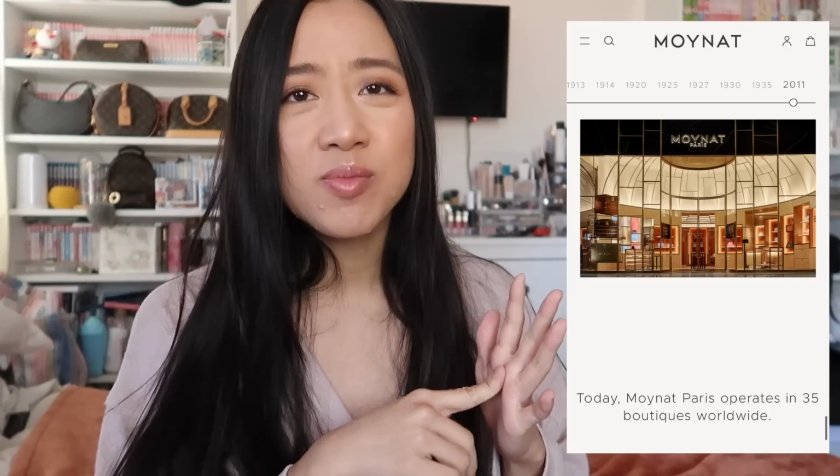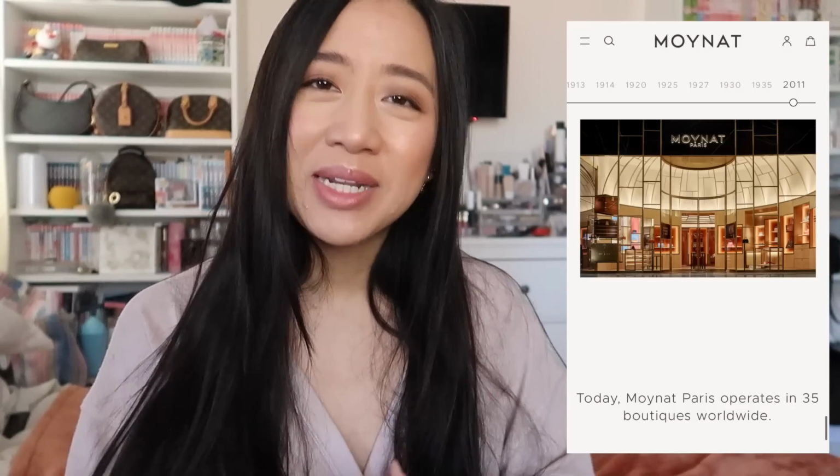And if you zoom in on the pictures, you can really see the leather quality in it, which is really nice. I really want to touch it to see if it's harder, softer, how sturdy it is, stuff like that. I think I read somewhere that Monet only has 35 boutiques around the world, very limited, I believe. If you guys love Monet, let me know what your favorites are, but I definitely think the Gabrielle is the one that I see the most on social media, like on Instagram. But yes. Okay, so 2 more brands left.